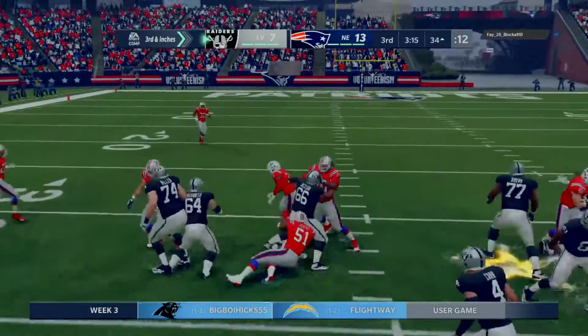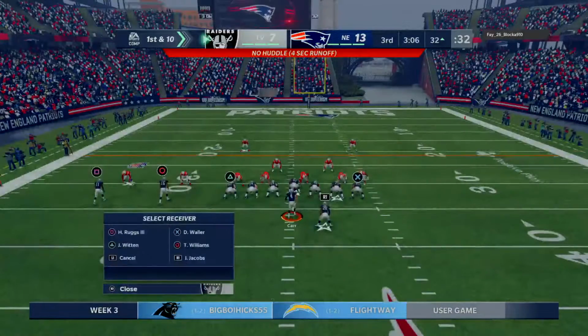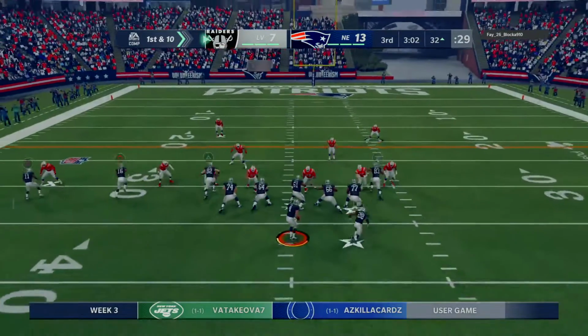Trying to run for it with Jacobs. And he gets it to the 32. Good enough for a first down. He's tackled. Got what he needed for the first down with a gain of 2.